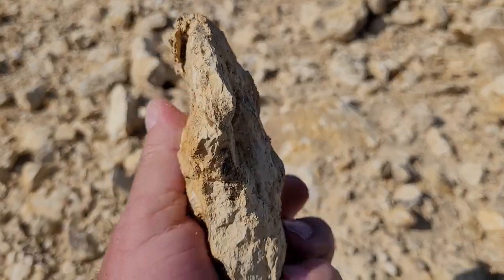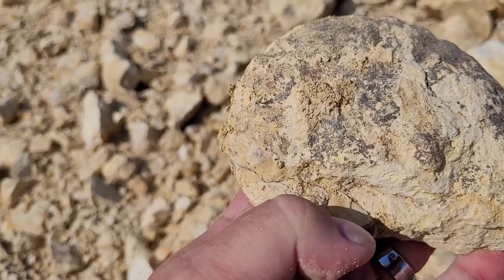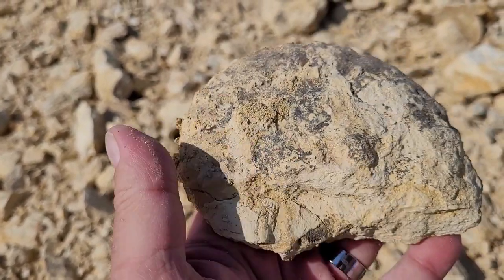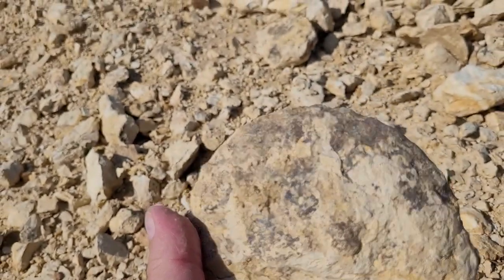Huh. Well, pretty excited about it. It's kind of new to me. It's kind of cracked right there. I'm afraid that's going to break off, but it's what glue's for, right? I've got a lot of that. All right, let's keep looking.